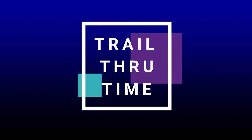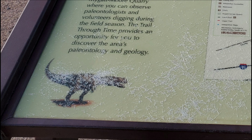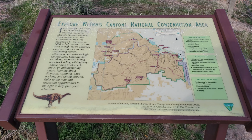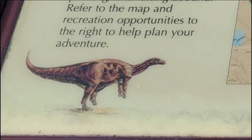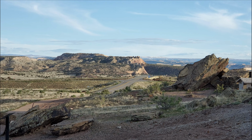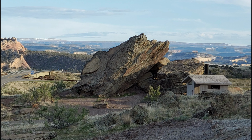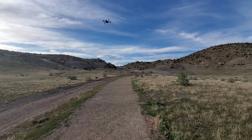This week's West-CO Exploration Adventure takes us to the Trail Through Time. This is a short self-guided interpretive trail that's located about 30 minutes west of Grand Junction. To access the trail from Grand Junction, travel west on I-70 for about 26 miles until you come to the Rabbit Valley exit. Make a right on this exit and the parking lot is only about 100 yards off of I-70.